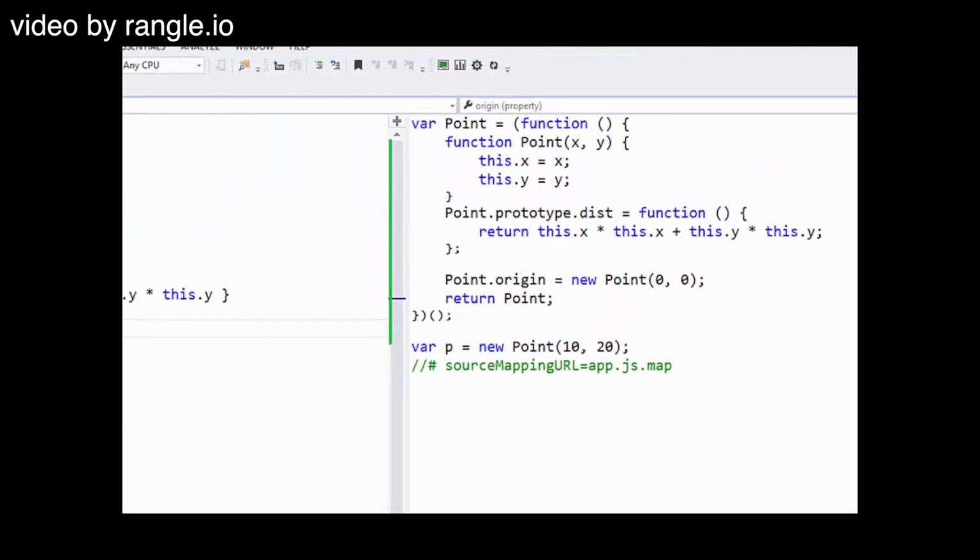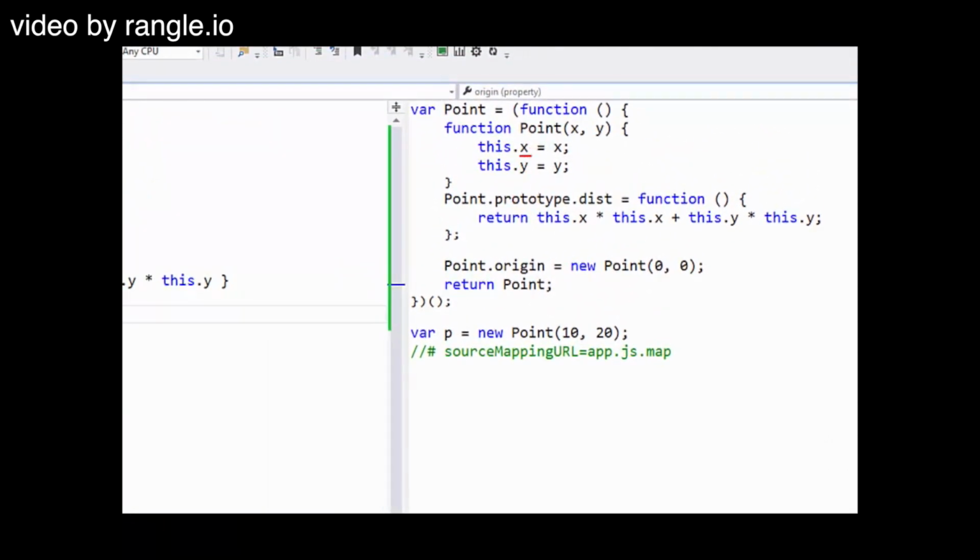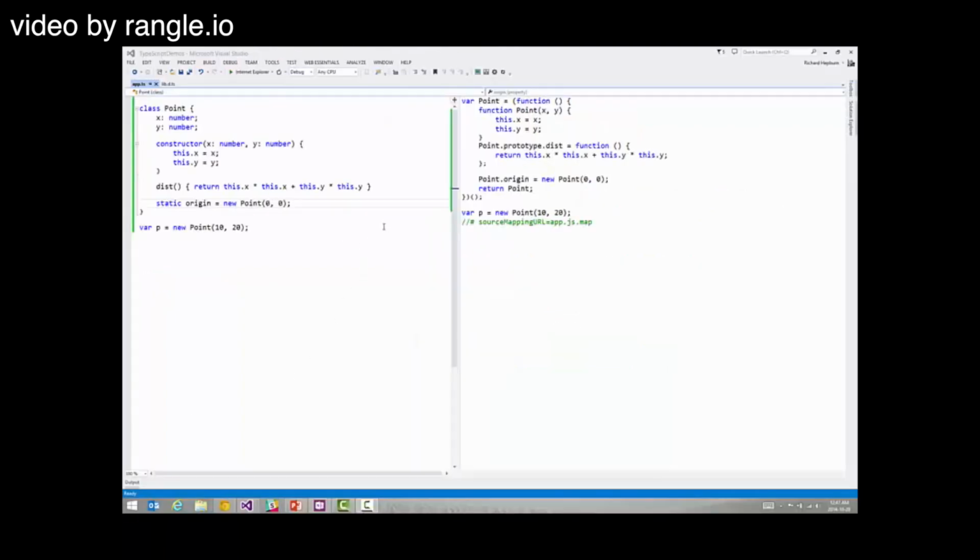Okay, so again, we're putting instance variables here on the instance that the constructor function is returning. We are putting functions here, so our dist function is on the prototype of the constructor function, which is here, and we're putting statics on the constructor function itself. So this is all just the way that you do it if you're creating idiomatic JavaScript and you're trying to simulate classes. Now you can see, from a readability standpoint, obviously, what's on the left-hand side is a little bit easier to read than what's on the right-hand side.